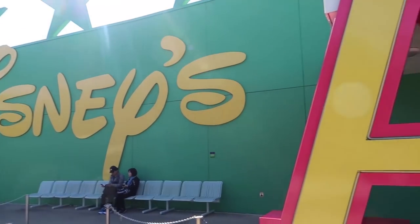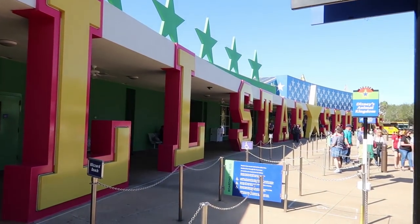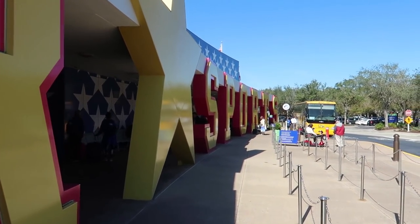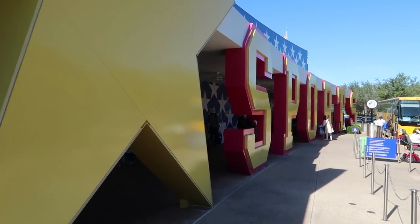We've arrived at Disney's All-Star Sports. Oh, it's blocked by a sign. Once again, we run into the same issue of a resort not having a giant sign letting us know what resort we're at. I don't know how anybody can tell at these places.